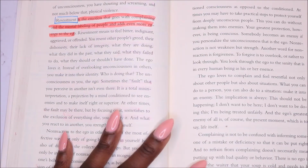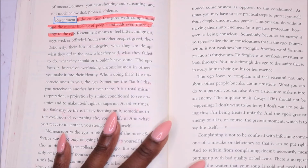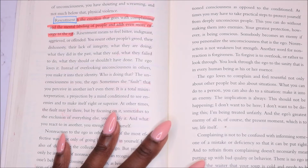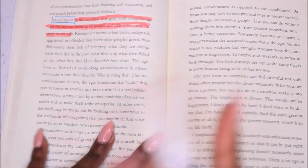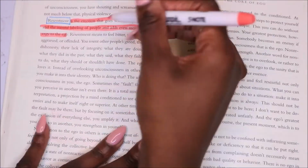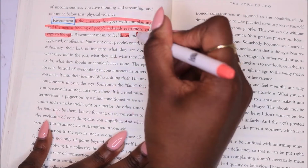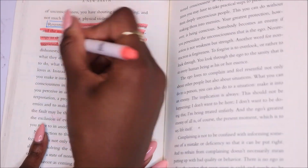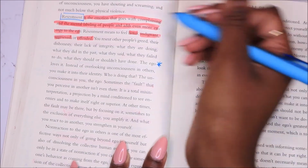Resentment means to feel bitter, indignant, aggrieved, or offended. You resent other people's greed, their dishonesty, their lack of integrity, what they're doing, what they did in the past, what they said, what they failed to do, what they should or shouldn't have done. That sounds really draining to even think about all that all the time. But I'm going to highlight bitter, indignant, aggrieved, and offended. The ego loves it.